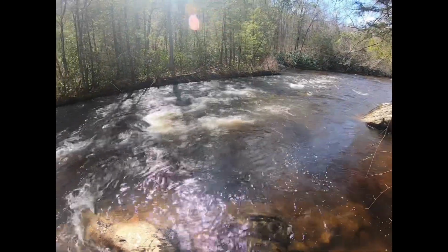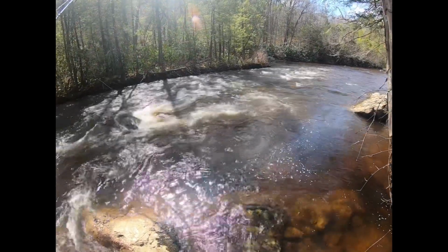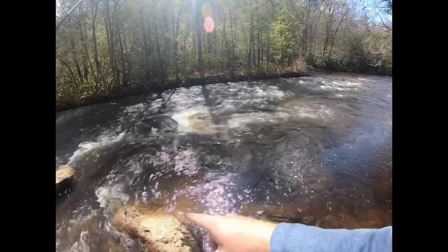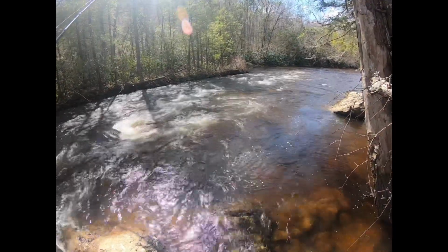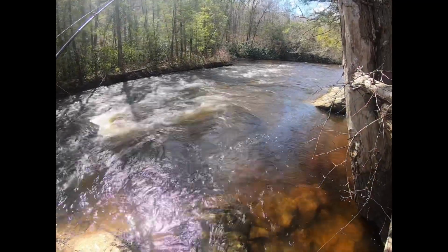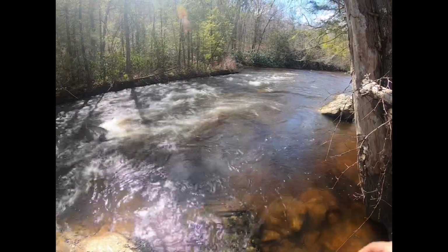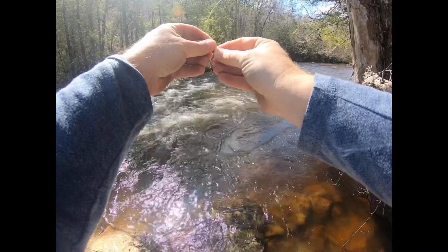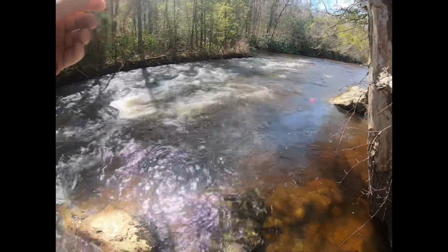All right guys, as you can see, this water is moving pretty fast, and it's been my experience that after they've stocked, a lot of times these trout will move down into this hole. But when the water gets up like it is now and it's moving as fast as it is, a lot of times they come in closer to the bank. So what I'm going to try to do, you can see it, I'm going to float this shrimp egg down through there. Let's see if I can get that on that hook a little bit better. And I'm going to see if I can get something to hit it.